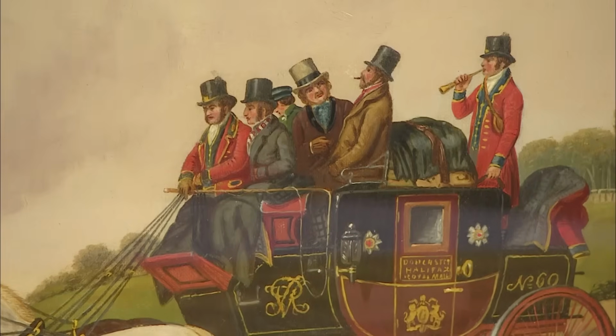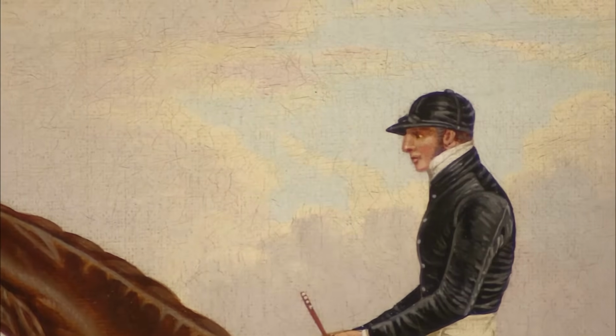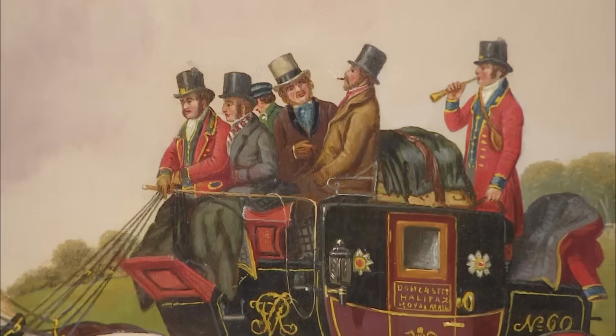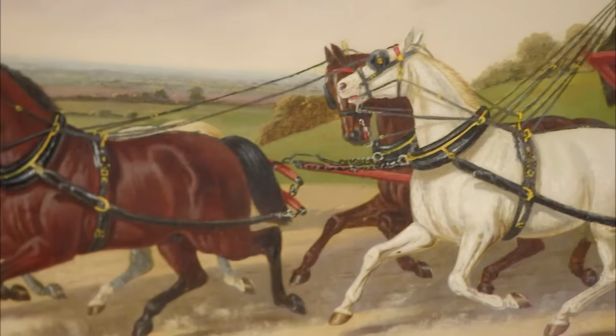Well, he came to Doncaster in 1814 and stayed for over 20 years and made a huge contribution to the town. He came first to drive mail and stagecoaches and turned into one of Victorian England's most successful animal painters. Absolutely. Now, this, I presume, is the coach driving experience that you were talking about. What we've got here is the Halifax coach. It is, yes, the Doncaster to Halifax, which was one of his 3 runs.